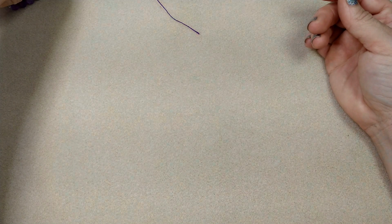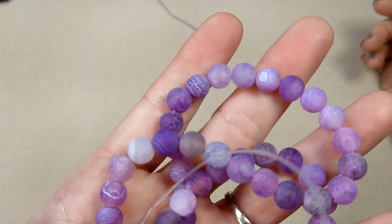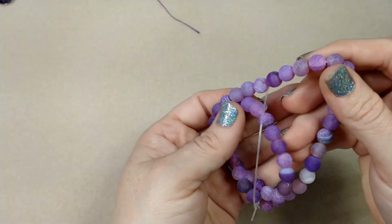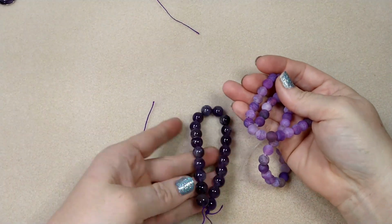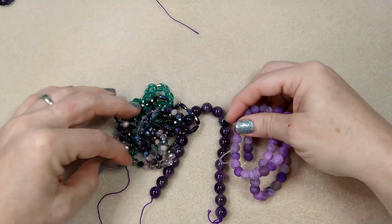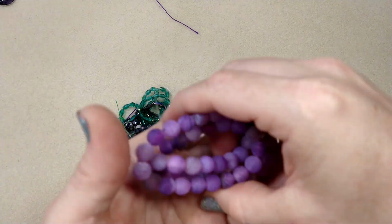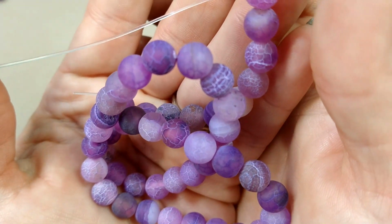Then we have a 13-inch strand of 8 millimeter frosted crackle agate round beads, dyed and heated. These are beautiful. It's kind of nice that they added a frosted element in because we have a lot of shiny and sparkly. So the matte will be really cool, you know, to kind of mix that up a little. These are really pretty.